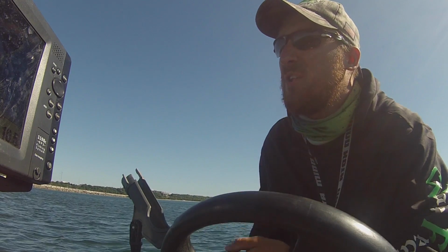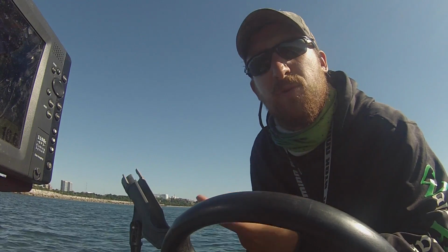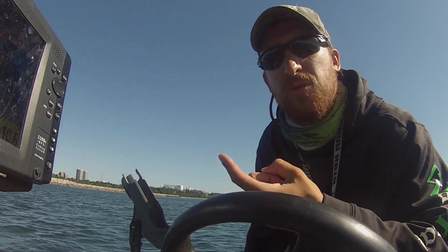So when you guys are coming down here, look at number one, the weather. If you've had a couple days of west wind, the fishing should be really good, just like it's been for us the last couple days.